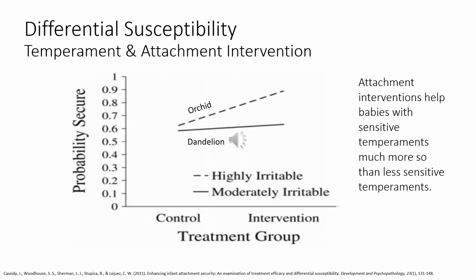And what you can see is that the attachment intervention made a little bit of difference for the moderately irritable babies, but really made a bigger difference for the highly irritable babies. So just like we've been talking about, goodness of fit and responsive caregiving matters, but it matters most really for the kids that are the hardest to give it to.